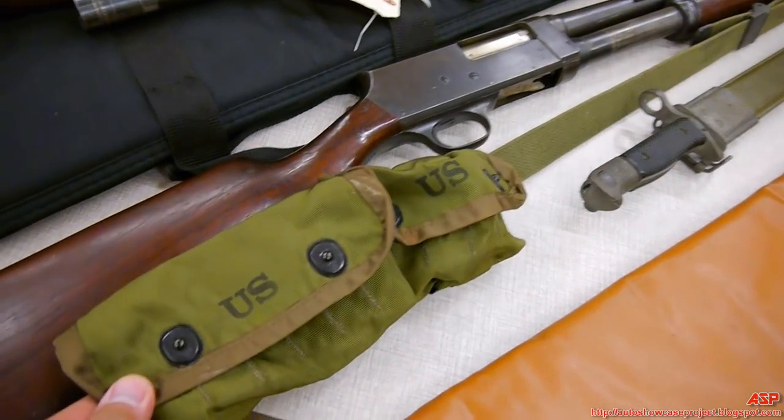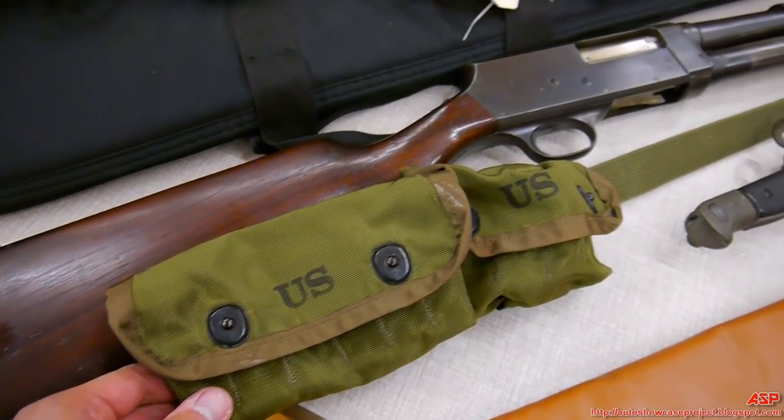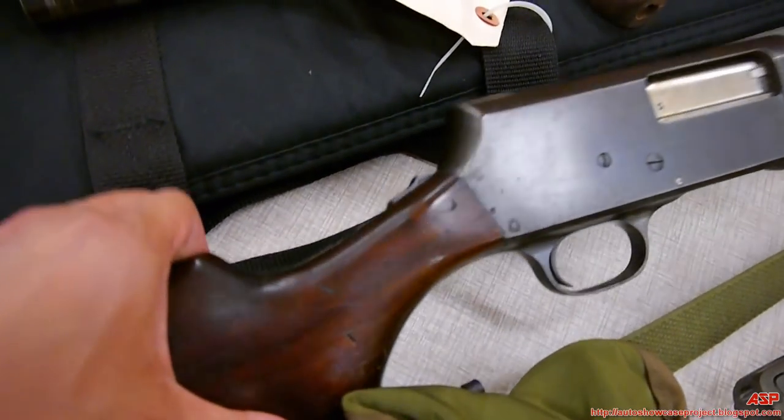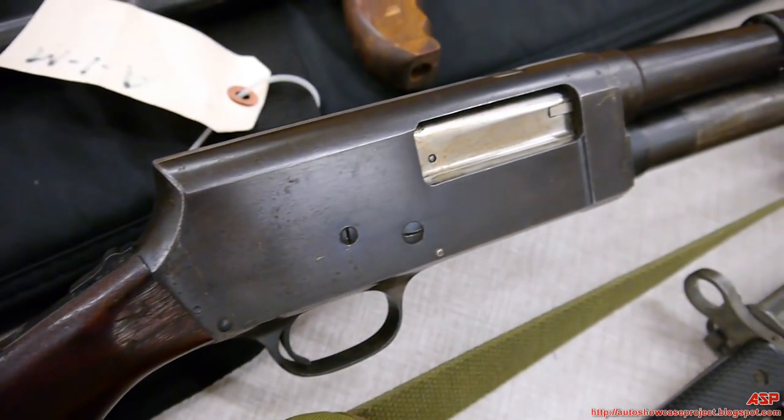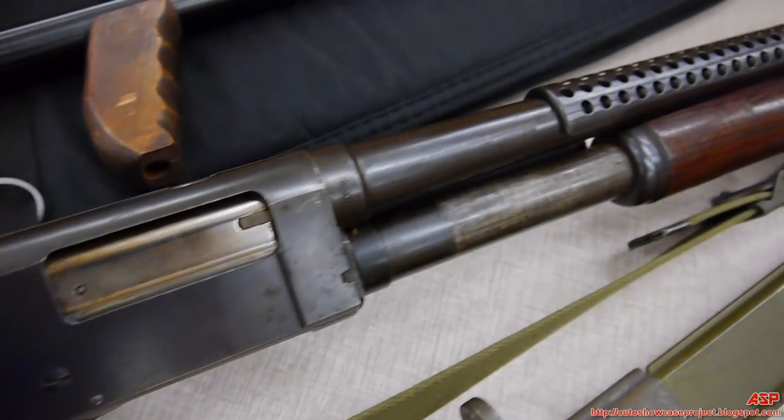In 1972, my MP unit in the National Guard had Winchester 1200s. And they were very crudely sling swiveled. But they had the checkered bayonets. That was there. Yes, Lou?